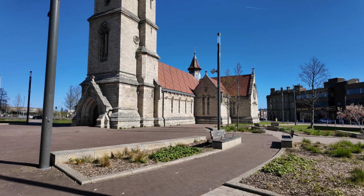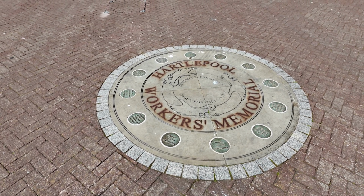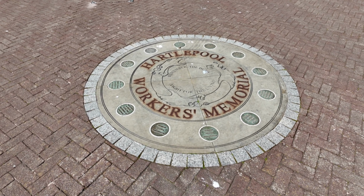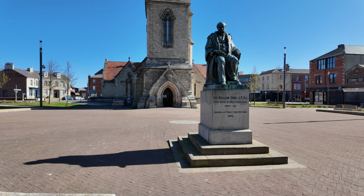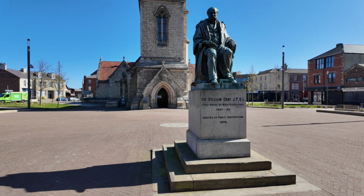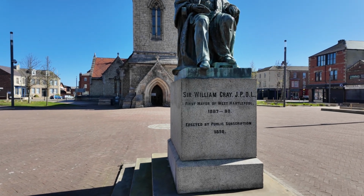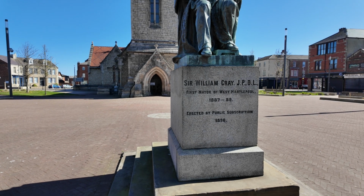Hartlepool's Art Gallery. In this square you've got the Hartlepool Workers' Memorial. Remember the dead, fight for the living. And there's some connections to different groups here. And in front of the art gallery is this statue of this bloke sat down here. It's William Gray, the first mayor of West Hartlepool, 1887 to 1888.